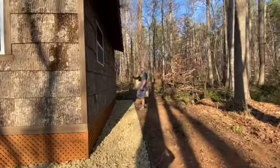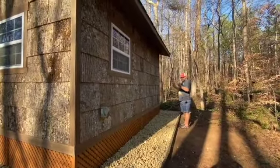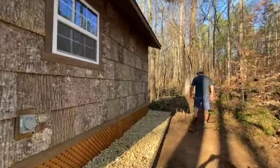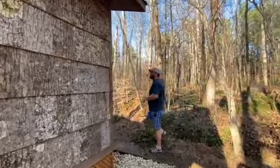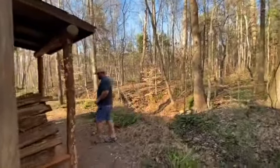Also on the back side here, just wanted to be able to clear the eave and make sure all the water that comes off should drain into this rock. Keep all the weeds, rodents, everything out away from the cabin. So it should be pretty self-sufficient here. You did a great job getting everything cleaned up, honey.